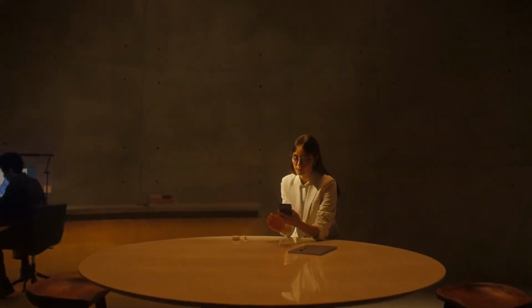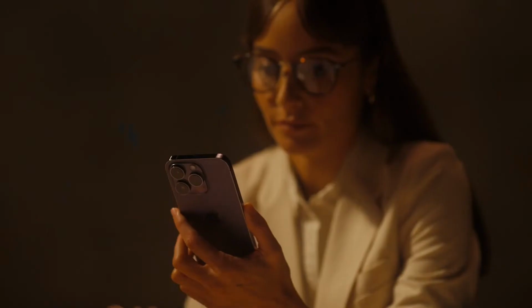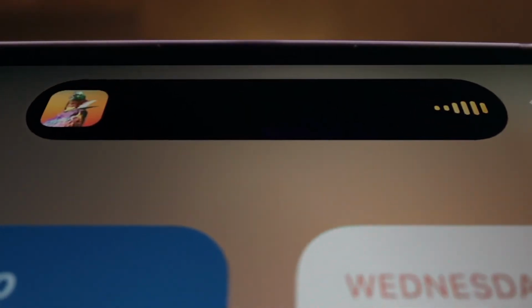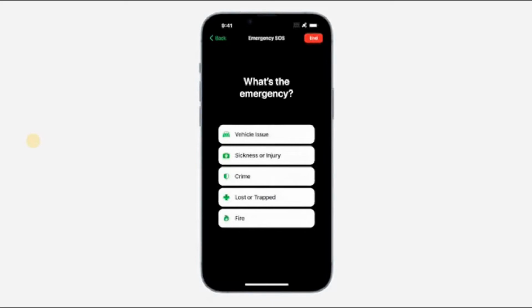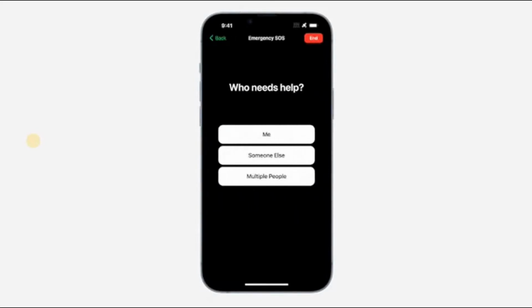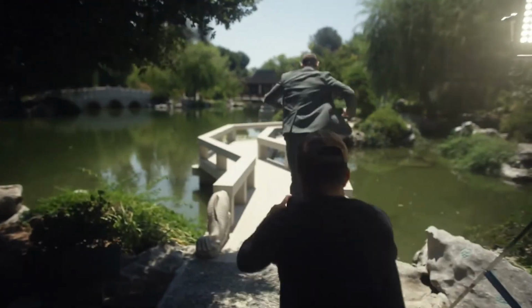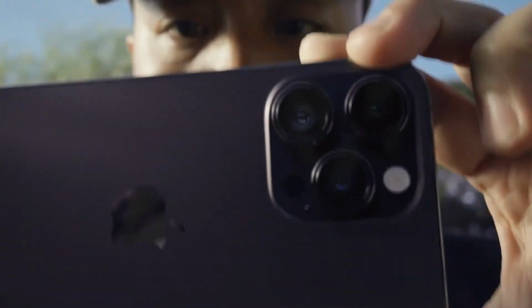And since each message can take some time, we knew a standard back-and-forth conversation would take far too long for an emergency situation. We worked with emergency experts to surface the questions they're most likely to ask, and we provided the most common responses for you to choose from with just a few taps. With fewer messages to write and send, you can get help quicker.